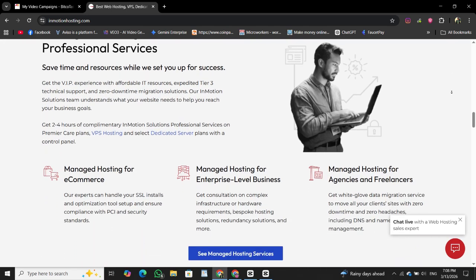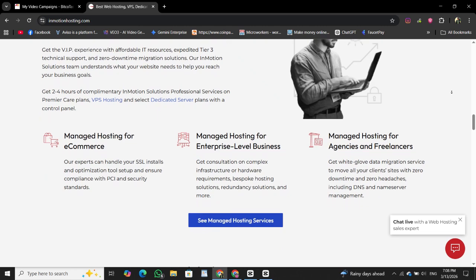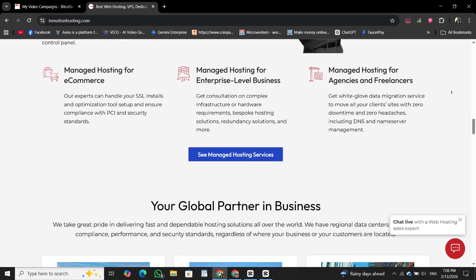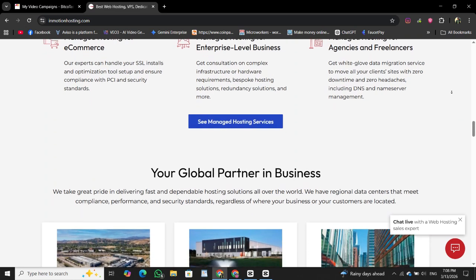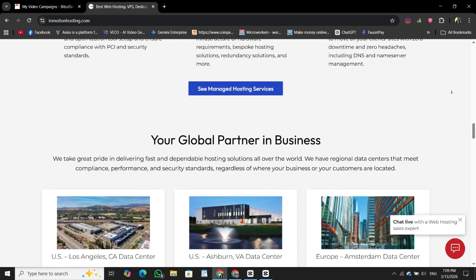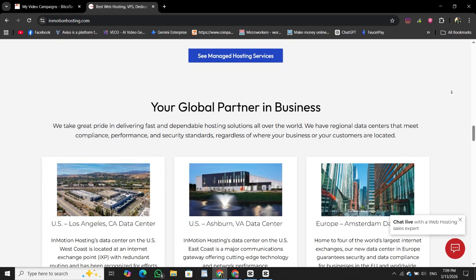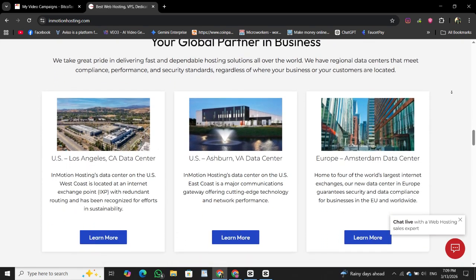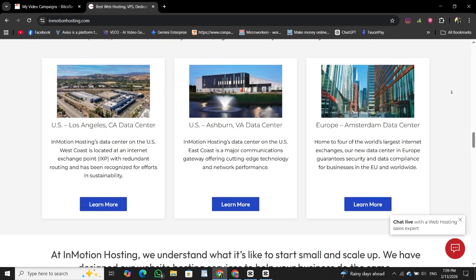What makes their story interesting is that they have always positioned themselves as a customer-focused hosting provider rather than simply a budget hosting option. Their philosophy centers around providing powerful hosting technology combined with strong technical support, which is something many website owners value when managing an online project.